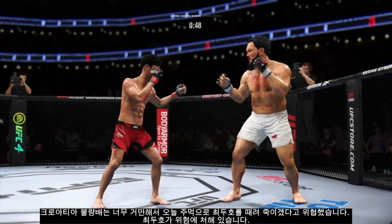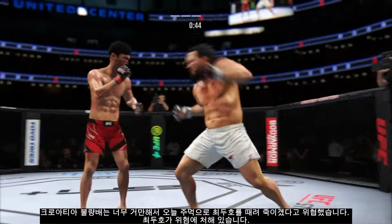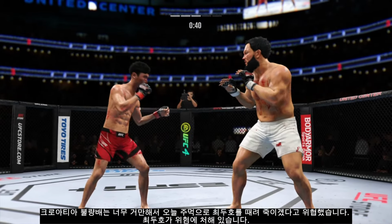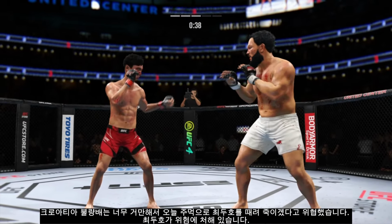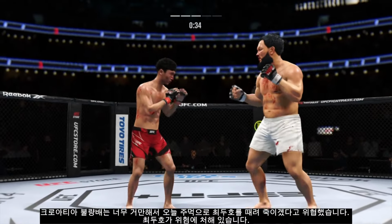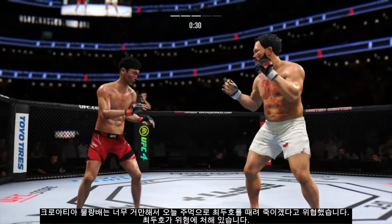Well, you didn't see a lot of the body work from him in the earlier rounds, but he's certainly getting after it here. Big shot to the body connects there. We'll see if he can follow it up. Let's go. Grind on it. Push, push, push. Big kick. It's a good right hand right there.